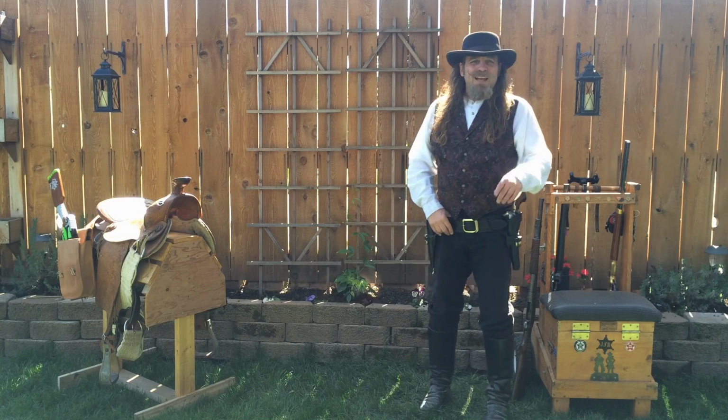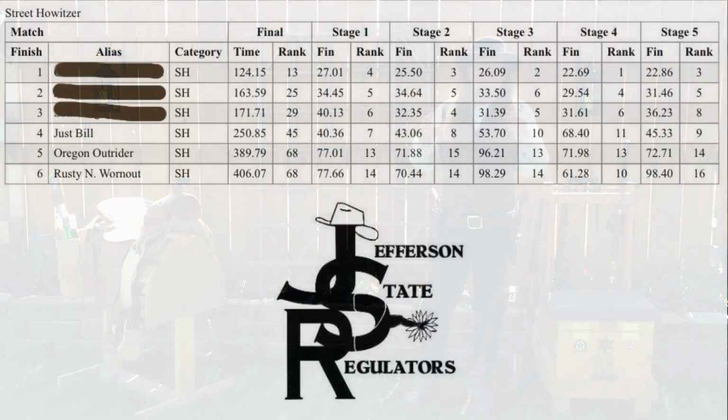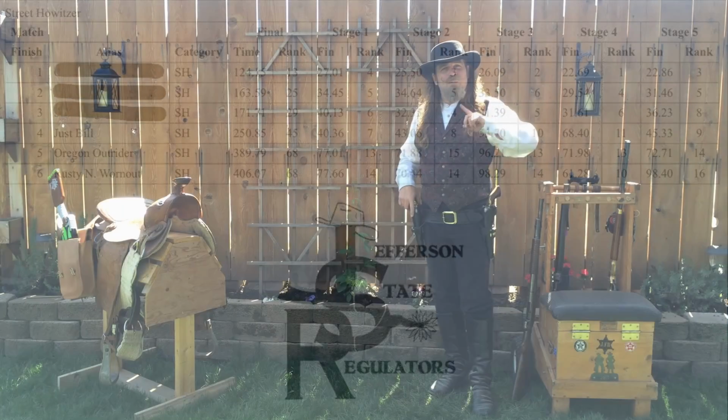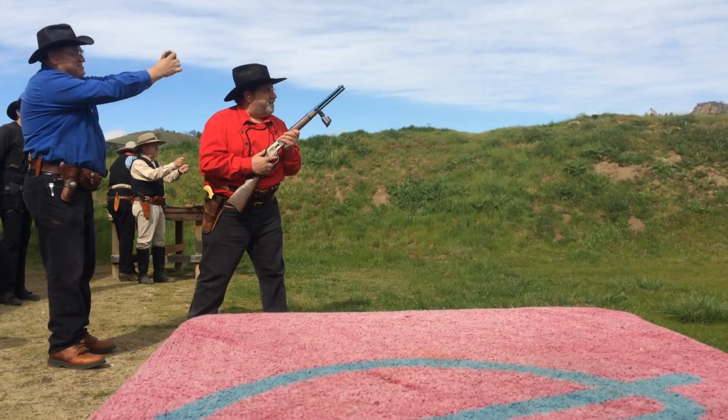Moving on. Coming in 4th place is our very own Just Bill, a true asset to our club and to the sport of cowboy action shooting. Unfortunately for Bill, recent surgery and a slew of equipment troubles plagued him during this match. Any last words? Stand by.